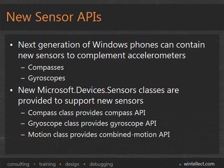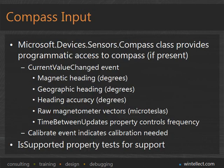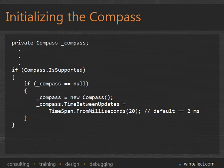Lots of new sensor APIs. Well, today's Windows phones tend to only have accelerometers in them, accelerometers and cameras. Future Windows phones, most will have compasses, some will have gyroscopes. There are new APIs to allow you to leverage those things. The compass, for example, the API for it looks like this.